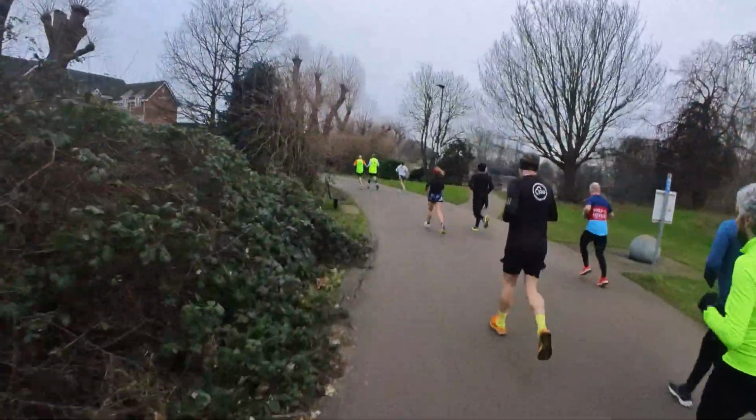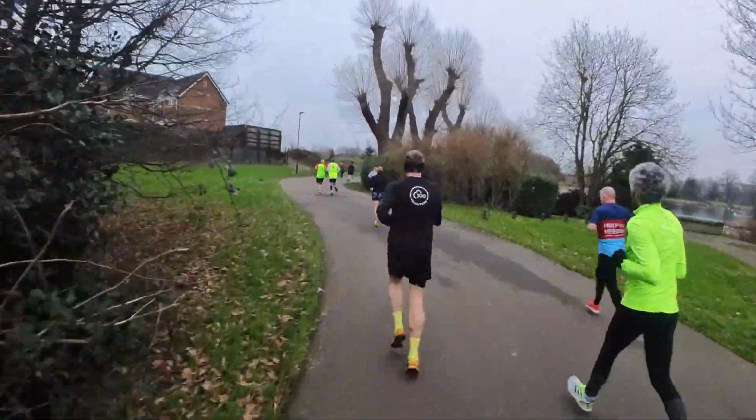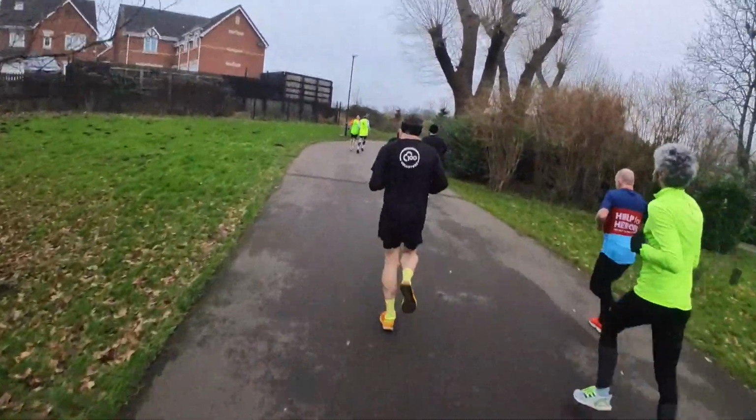I like this section of the course. It's just straight out around a cone and back, and as you can see, it's lovely smooth tarmac.